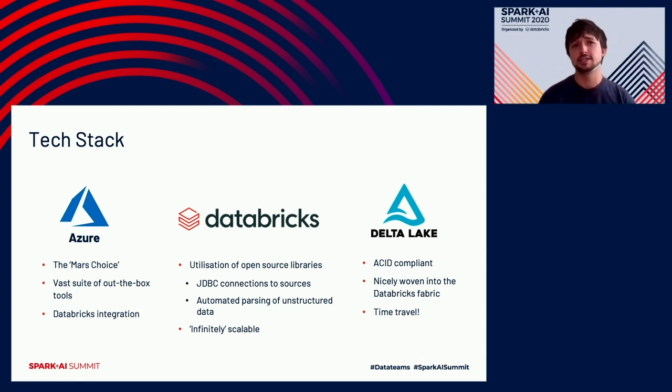And on top of that, we had access to the entire open source library of Python, using mainly PySpark as our choice of language. We could access any open source Python library to do some more clever stuff around automated parsing of unstructured data like CSVs or JSONs. It's also infinitely, in inverted commas, scalable. We can scale out with those clusters as wide as we want, depending on how much data we need to push through this system.